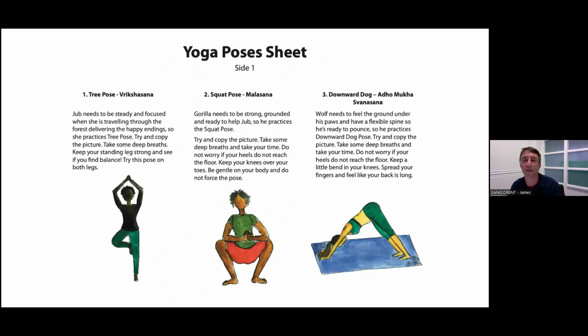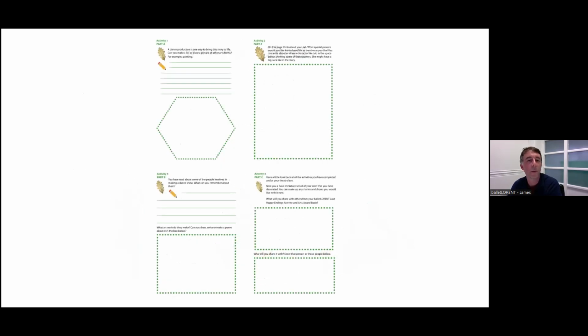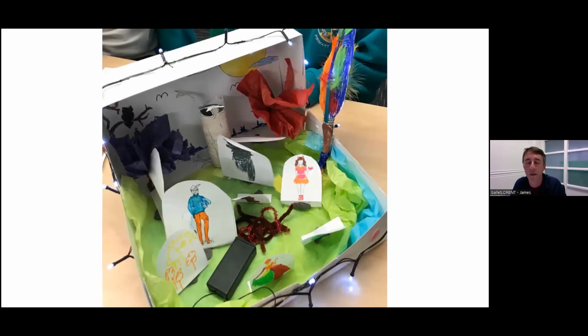I'm just going to move through some of these activities. We had a yoga sheet that children could learn simple exercises in there as well. And we did include Arts Award in this book as well. So we had an Arts Award log sheet, which as children were going through and learning about the company, learning about artists, they were able to fill this logbook in.